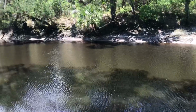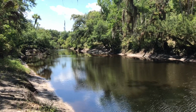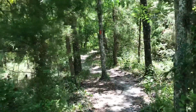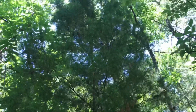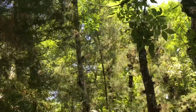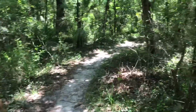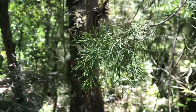And I decided to go down to the bank again. It's a nice view, and you can see the Spanish moss hanging from the live oak. Alright, and this is a new twist. We run into what looks like a patch of eastern red cedar. And so we will just enjoy this view. I'll give you a close-up view of the branches. Nothing fancy, but not used to seeing this.